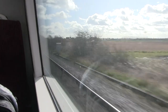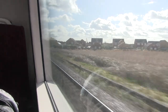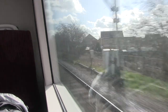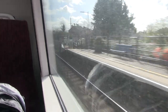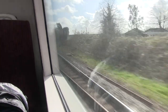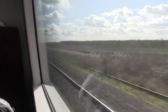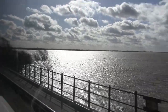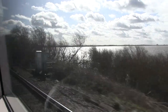We're filming again now and we're approaching Manea, so we'll see if that wagon is still there, a guard's van I think it was actually. Manea, there's the crossing, and where's the wagon? It's somewhere up here, buried. Yep, it's still there, it's still there. Right, just look at this, there's a river somewhere in there. It's like the Everglades here, isn't it? Now this is just unbelievable.